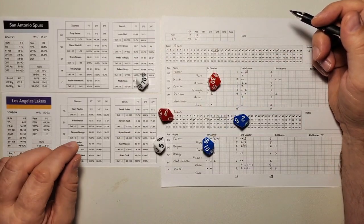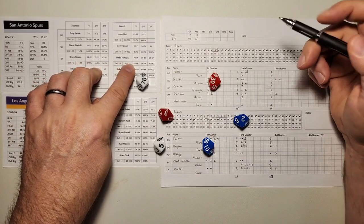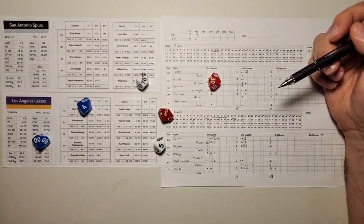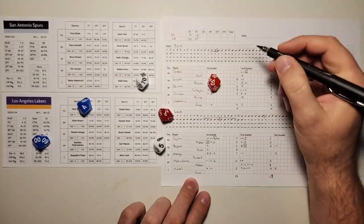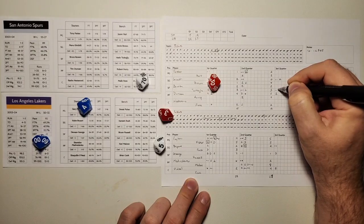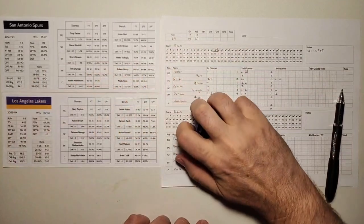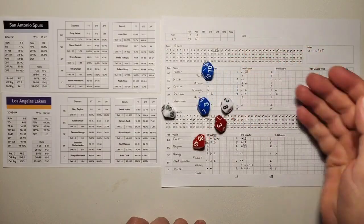Another free throw attempt. This time the free throws are going to come from Turkoglu. He's a 71% shooter. He makes the first, and he'll make the second. So Turkoglu pushes them to 40. He's got 2 more, and he has 8 points for the game off the bench. So looking good for the Spurs.